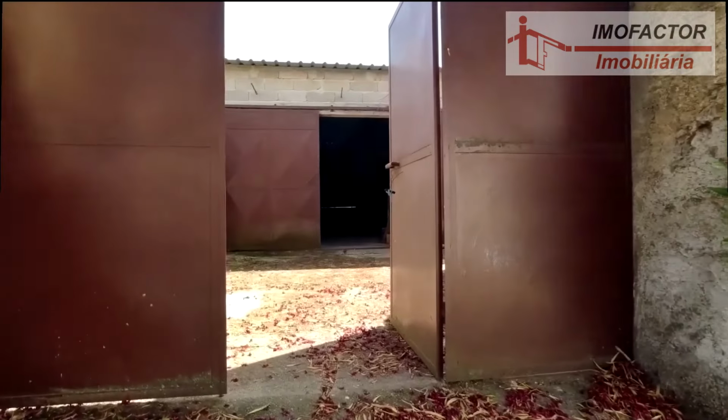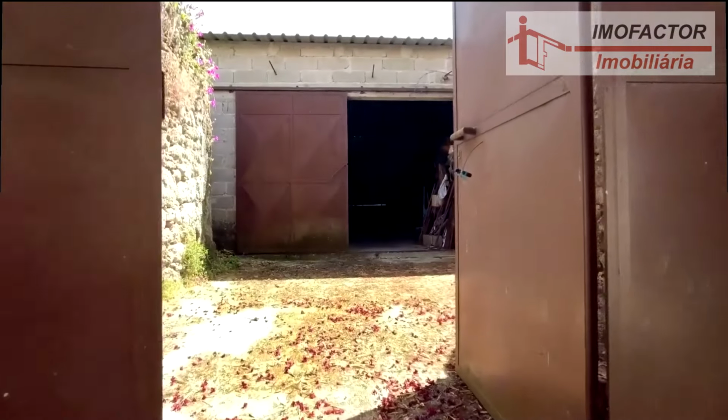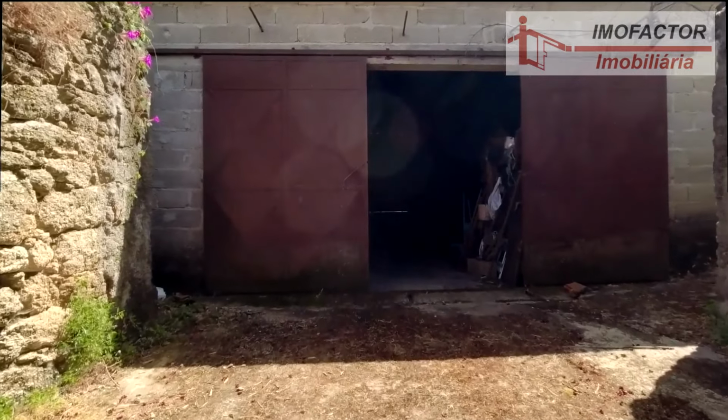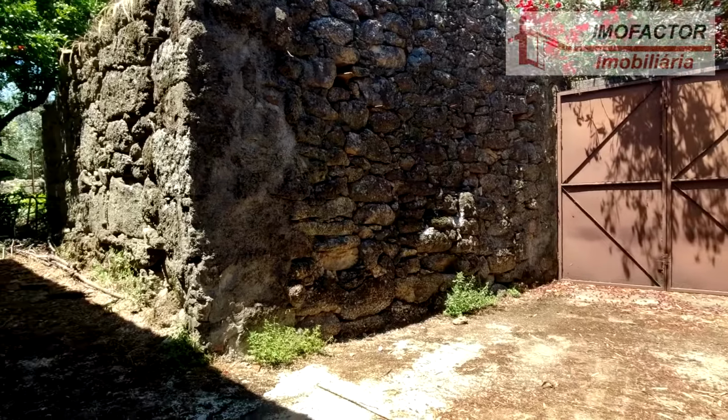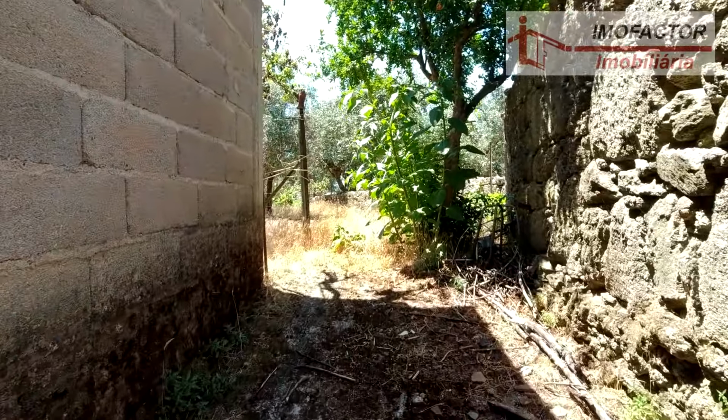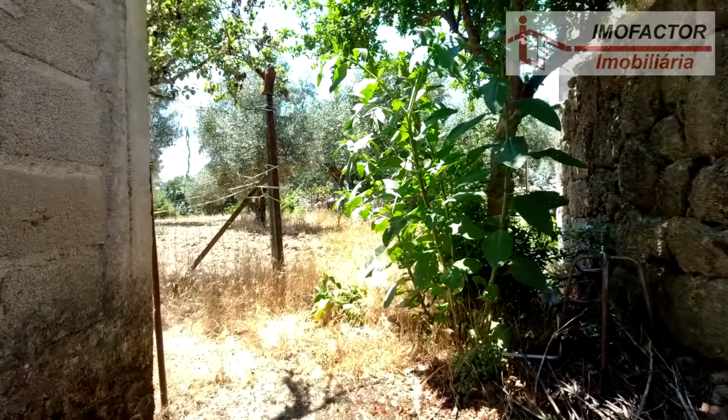So let me introduce you to our most recent farm. The entrance is through this large gate, and straight ahead is the farm store, occupying an area of 115 square meters. The land can be accessed from the inside, through a rear gate, and also via this side passage.